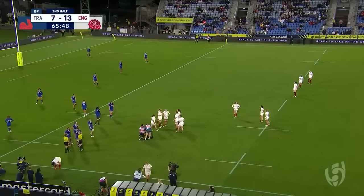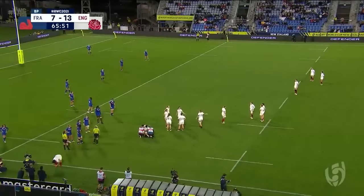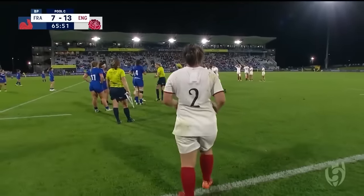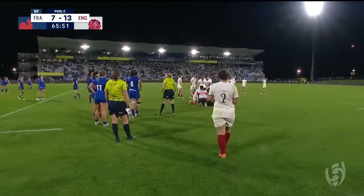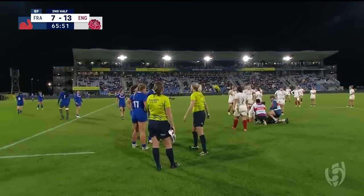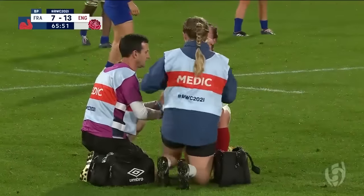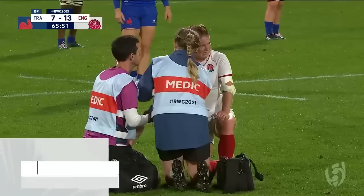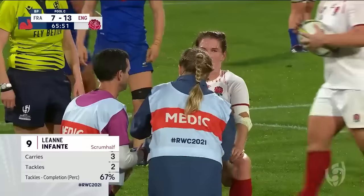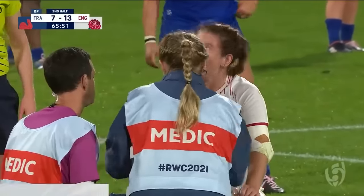Changes for England. Marley Packer and Amy Cockayne head to the sideline. So Maud Muir is out there in the 18 shirt. Sarah Burns left the field for England. A bit of concern here for Leanne Infante. And the medical staff look like they're going to strap it up.